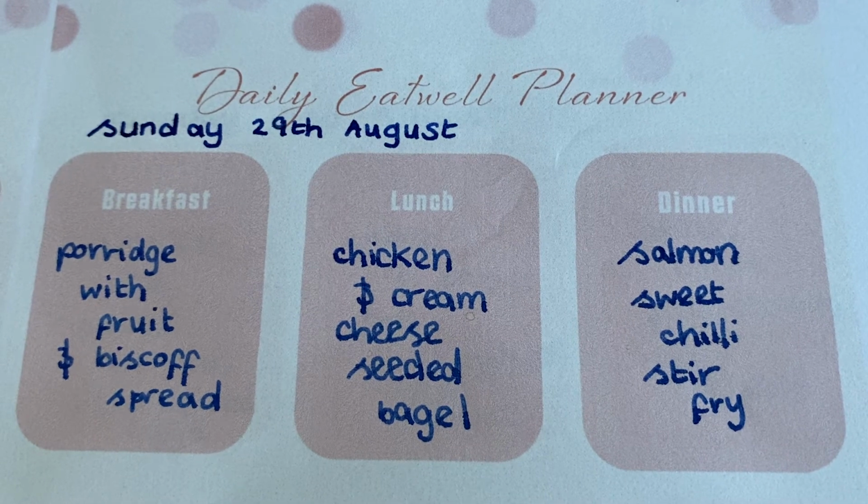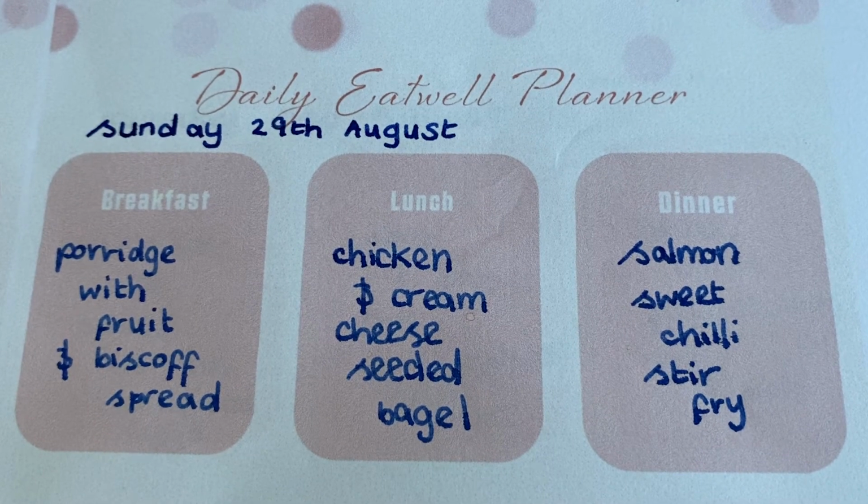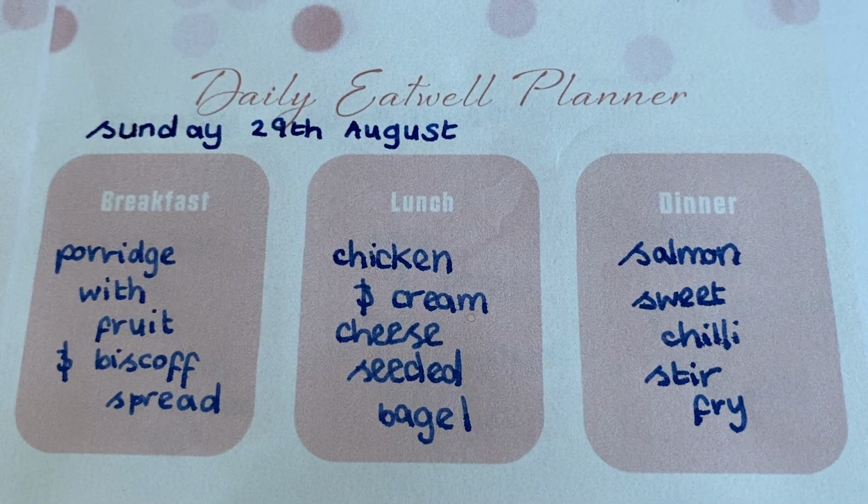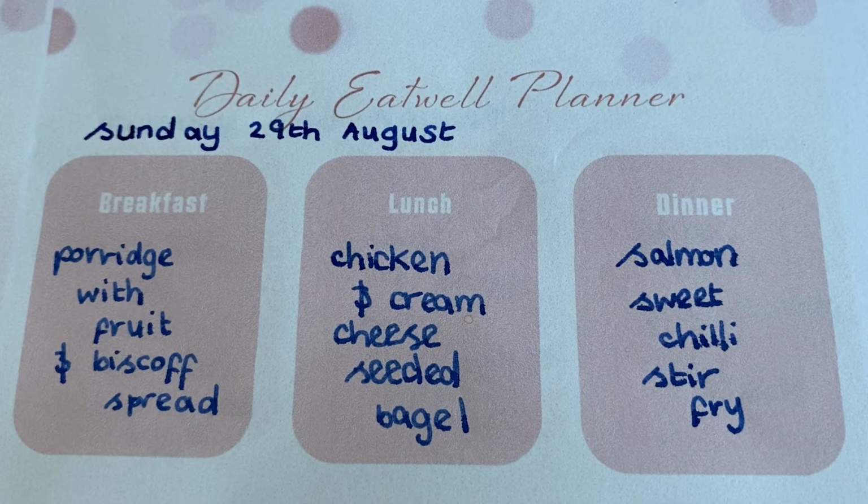And I've made sure I had my calcium with my breakfast and my lunch, because I won't be having it at dinner. And if I wanted to, if I hadn't had it, I could serve some halloumi with it. I don't think I bought any this week.